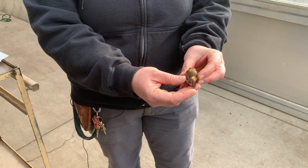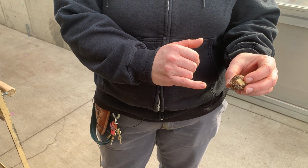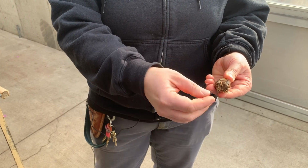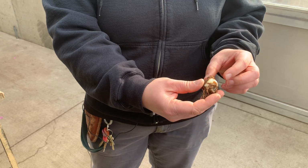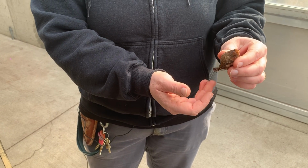So this is what a bulb looks like when it's dry and dormant. And what you'll notice here is there's a kind of flat spot. That's the plate where the roots sprout out. And then above that is where the leaves are going to grow up and the flowers emerge.